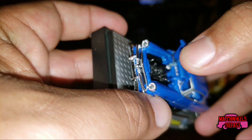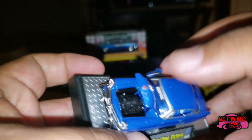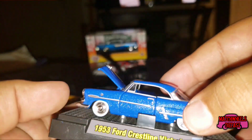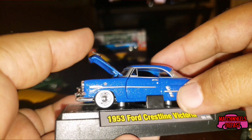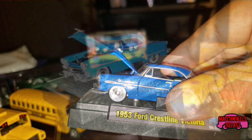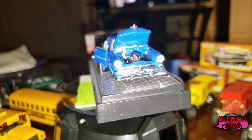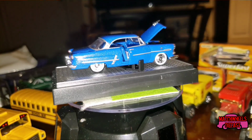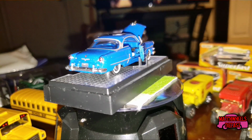This is one of M2's nice ones. Got an engine under the hood. Unfortunately, the trunk does not open. Just a really nice looking classic Ford. Really pops in this. The camera doesn't do it justice. It's like a metal flake blue color, and it's just really, really nice.